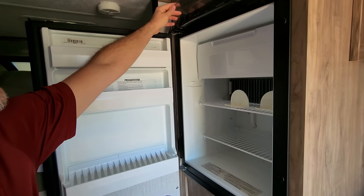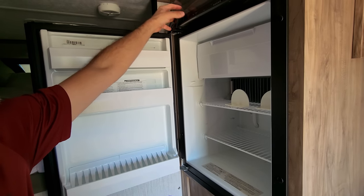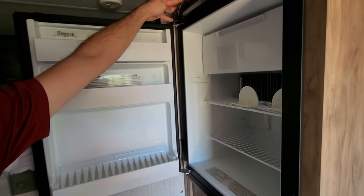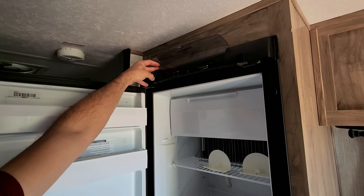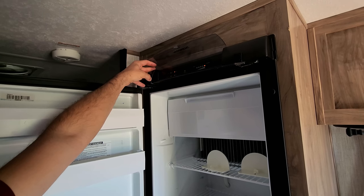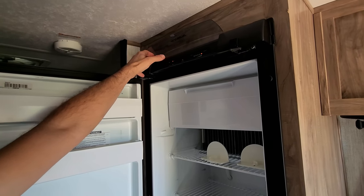Our fridge has been really great. We've been really surprised at how much we can fit in this small little fridge. We can go 2 weeks with food in here, and there's still plenty of room. It's worked really good. We've had no issues using it from propane or having it plugged in. We use it probably on propane more, because we do a lot more boondocking.